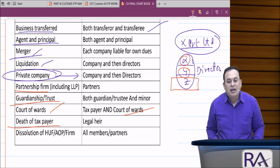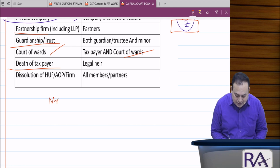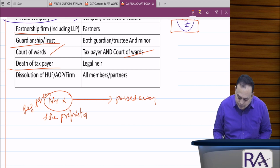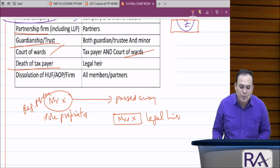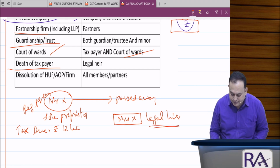Further, death of a taxpayer, legal heirs. Here I only have to bring to your notice: in the case of death of a taxpayer, for example, Mr. X, a sole proprietor registered under GST, passed away. Then the legal heir, Mrs. X, becomes the legal heir. Who is liable to pay the GST due? For example, if the tax due is 12 lakh, who has to pay the 12 lakh? The legal heirs are liable to pay 12 lakhs.